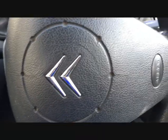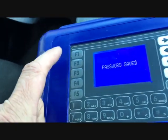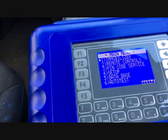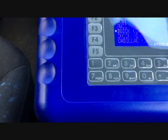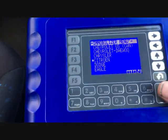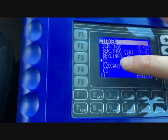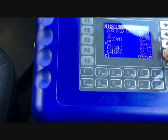Right, here we go. Citroen C3. State of the art girls' car. OBD's plugged in. F1 to continue. Battery level's good. Immobilizer. I mean, it could be that these are more set up for American cars, thinking about it. I don't know what SB means or SV, but I think CAN stands for CAN bus. So I'll need this one, the 06 to 17 with the CAN bus.